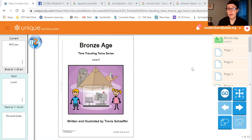But first, we are going to go through our Bronze Age time traveling twin series story. And then we will go like we always do and go back and look at the real life pictures. So here we go.